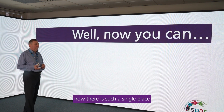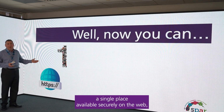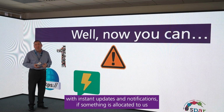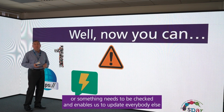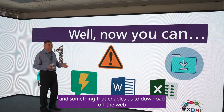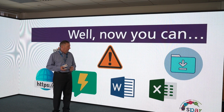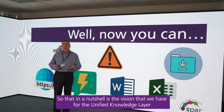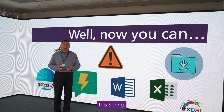There now is such a single place, available securely on the web, which provides us with instant updates and notifications if something is allocated to us or something needs to be checked, and enables us to update everybody else at the same time as we enter the new information, and enables us to download off the web and offline to Microsoft Word and Microsoft Excel. So that, in a nutshell, is the vision that we have for the Unified Knowledge Layer, and it's been rolled out across Combined this spring.